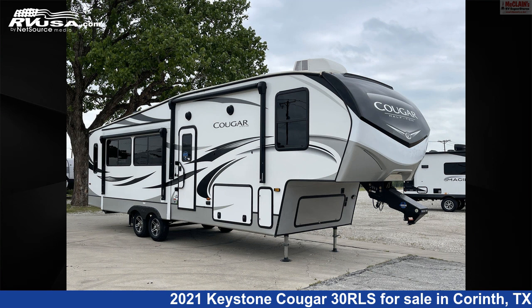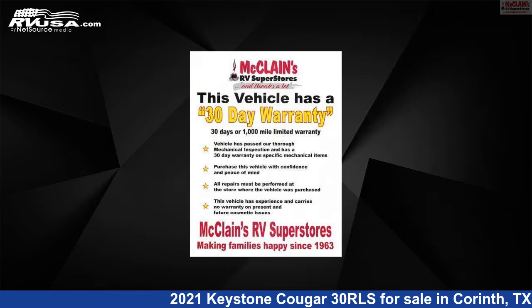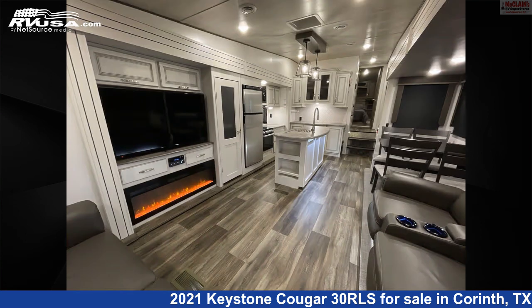This 2021 Keystone Cougar 30 RLS is a fifth-wheel RV. It is located in Corinth, Texas, 76210 and is offered for sale by McClain's RV Superstore.